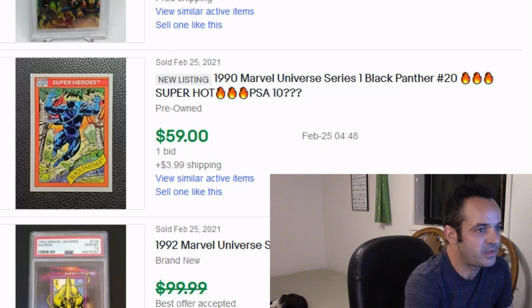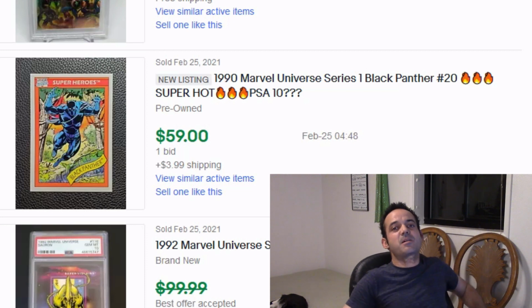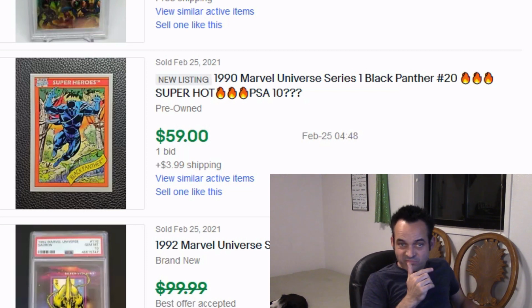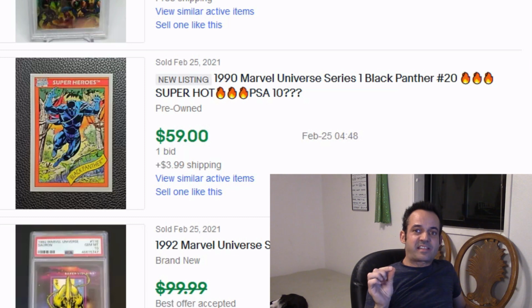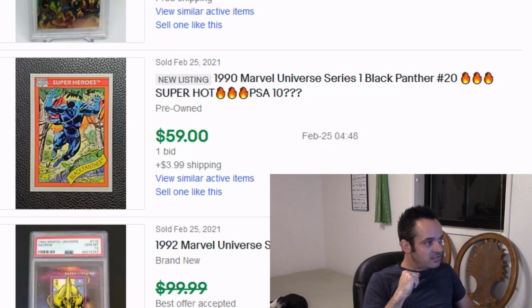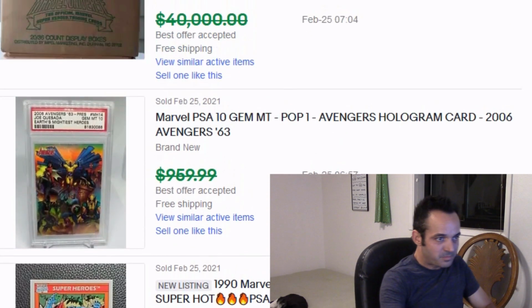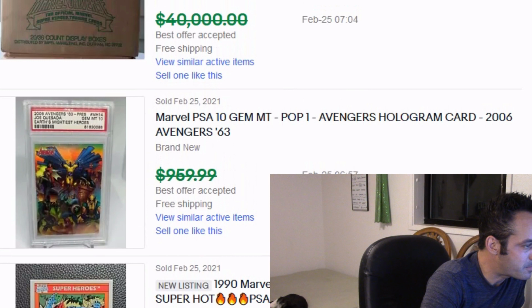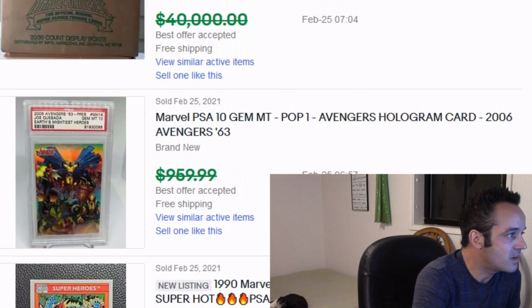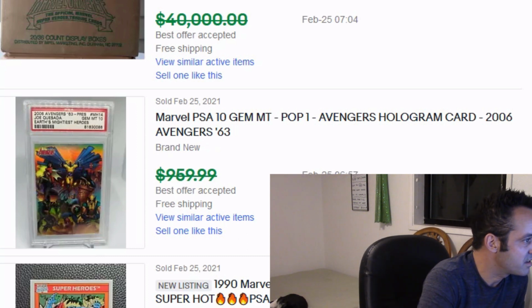Alright, so moving on, we got Black Panther, raw, Series 1, Marvel Universe, $59, one bid. Seeing how much the PSA 10 sold for, this could be a good investment, but I can already see in the picture it's not a PSA 10. Looking at the corners, it looks a little dinged up. Moving on, we got a PSA 10 Gem Mint Population 1 Avengers hologram card, 2006 Avengers 63.